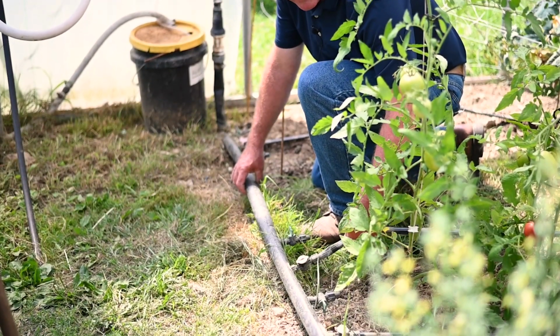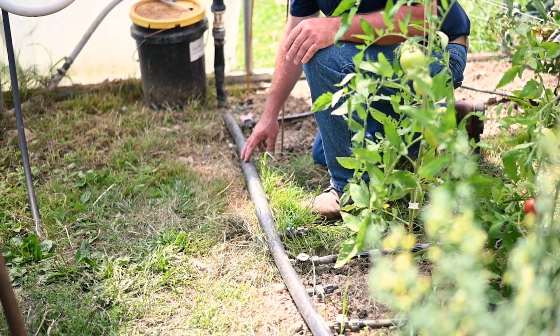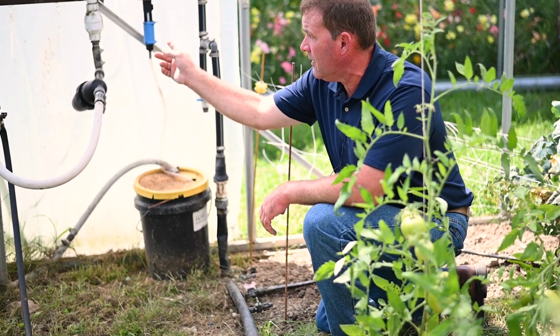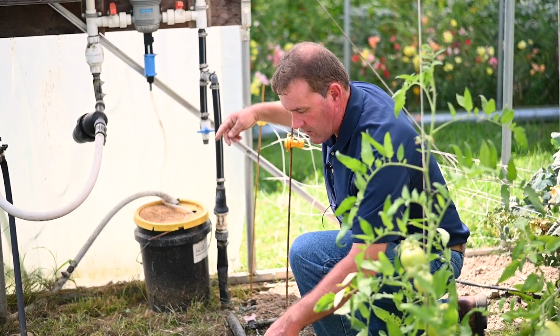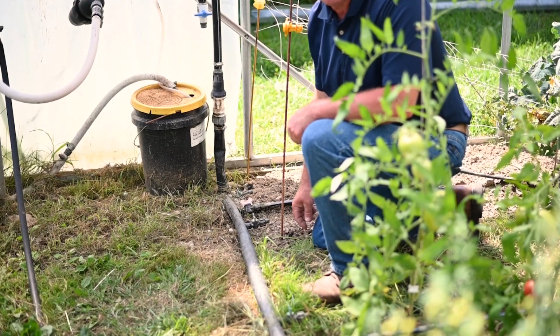This is just drip tape. These drip tapes here drip every 6 inches. You can have every 6, every 8, every 12. You know, it really kind of depends on what you want. Again, it's really simple. You go from the supply to the screen, through the backflow preventer, through the pressure regulator, into your header line, and punch holes in your header line, put your valve in, and attach your drip tape.